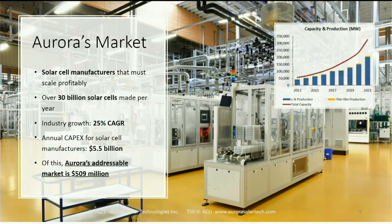And the fact is that because of the growth I described earlier, they're spending a lot of capital continuously building out their capabilities and their capacity to manufacture. That's about $5.5 billion within 2021, and it's growing. And we address about 9% of that market with our products, along with a number of other companies. So again, it's a very attractive market for a company like ours to provide products into. And I said at the top of this slide that solar cell manufacturers have to scale profitably. That's a bit of an issue for them, which I'll get into in a minute.